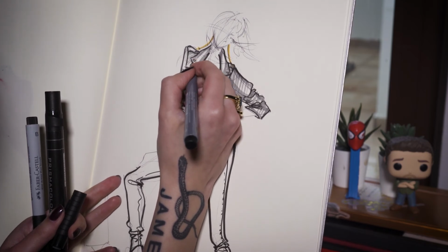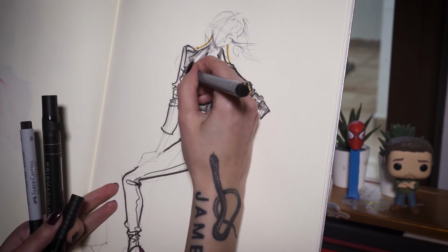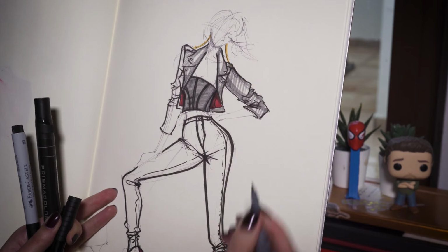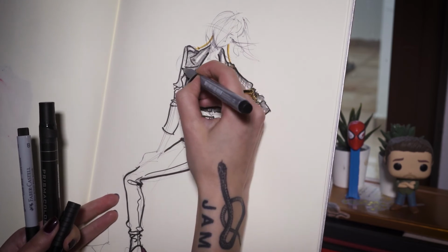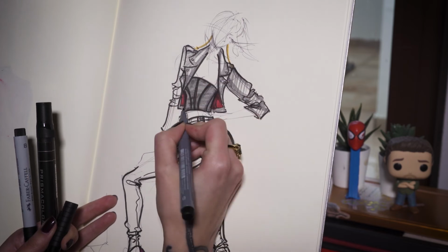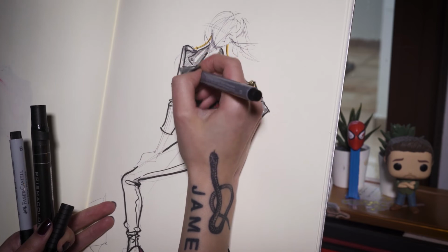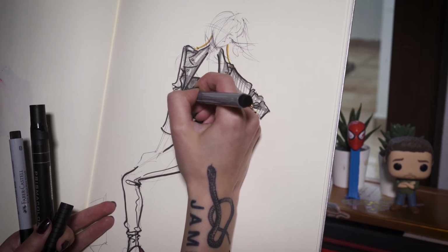And the graphic edges that I used to outline so much of this drawing communicates a far more aggressive style and personality. And this is one example of how you can use your medium, in this case ink and marker, to communicate more about the psychology behind this rocker, edgy girl.